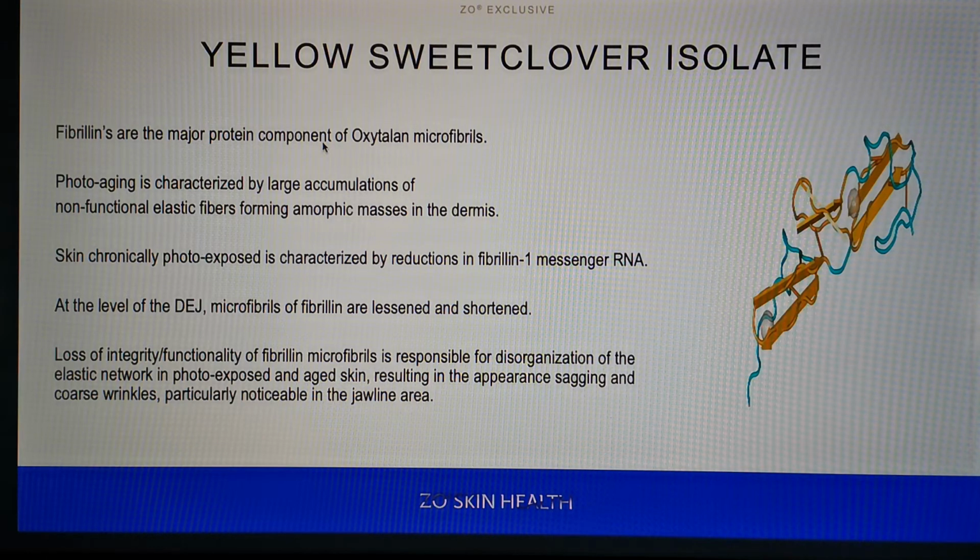So the next technology that we had to address this is a yellow sweet clover isolate that comes from a Mediterranean region, a very specific region. It is not known for certain, but it's been hypothesized that the reason it's so bioactive is because of the uptake of the plant from the soil condition in that particular region. And it's been shown capable of inducing the production of the fibrillins that are the major components of those oxytalan microfibrils we talked about earlier.